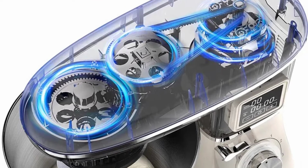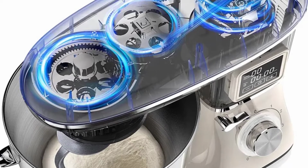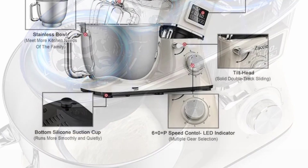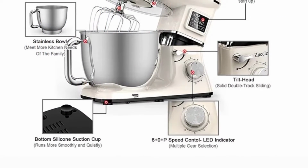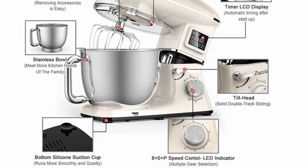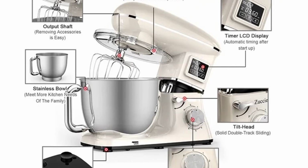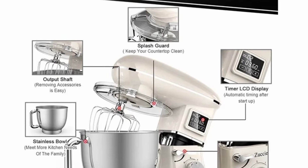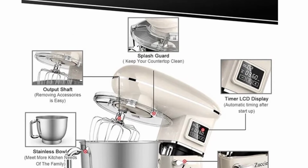The Zuccie SM1505HL comes with a range of fantastic features that make it a joy to use. The 6-speed options give you precise control over your mixing tasks, ensuring your recipes turn out just the way you want. The LCD display touch timer is a handy addition for keeping track of your mixing time. No more guesswork, it's all right there on the screen.